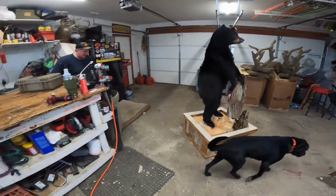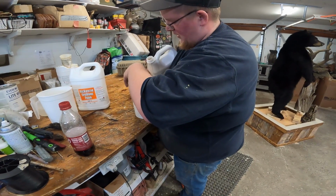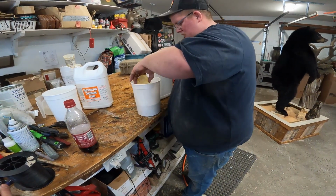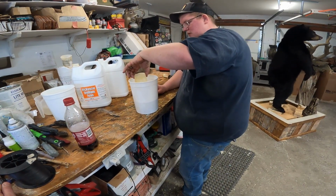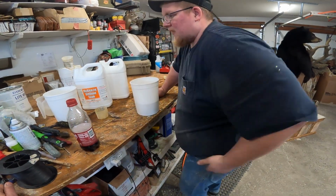It was horrible. So what's this stuff then? It's a two-part foam, like epoxy, not epoxy, foam. Basically, it's like Great Stuff. We do 50-50, equal parts. And I can tell you that when you don't do it exactly the same, it doesn't work. Yeah, it's got to be basically exactly 50-50.